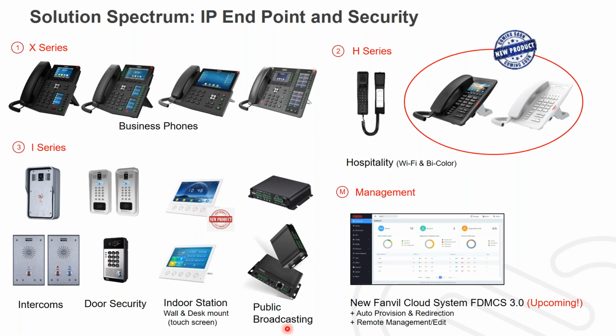And then last but not least, we have some broadcasting technologies that enable every analog interface, or perhaps a proprietary digital interface, to be converted into SIP.